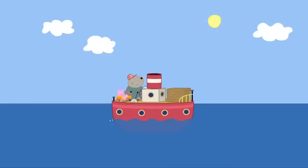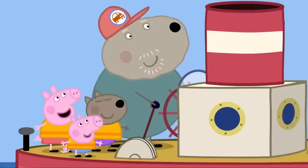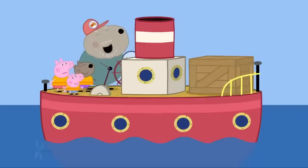Grumpy Rabbit's Lighthouse. Peppa, George and Danny are having a day out on Grandad Dog's boat. Can we go to Pirate's Island today? Yes, Danny. But first, we've got to deliver supplies to my friend, Grumpy Rabbit. Where does Grumpy Rabbit live? On a rock. On a rock? Yes, in that lighthouse.